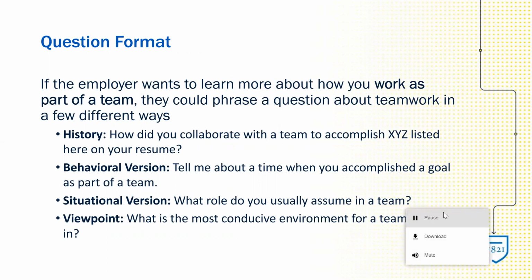The reason why it's important to know different types of formats that interview questions could be asked in is because then you can prepare to have your answer ready to go, but pivot based on the type of question that is being asked. So let's say, for example, the employer wants to learn more about how you work as part of a team. An example of a resume check or a question about your professional history could come out as, how did you collaborate with a team to accomplish XYZ listed here on your resume?